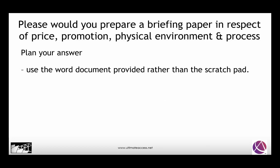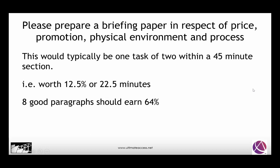So I would recommend using the Word document rather than the scratch pad, just because time is of the essence. This question would be worth about half of a 45-minute section, so it's worth about 12.5% of your overall mark in the exam, the equivalent of 22.5 minutes. And it needs 8 good paragraphs to earn 64%, and then you're in a reasonably comfortable pass area. Any more than 12 marks, of course, would max out.